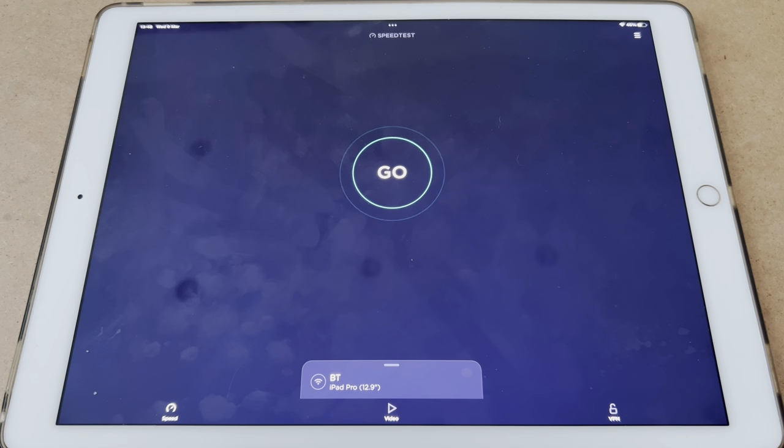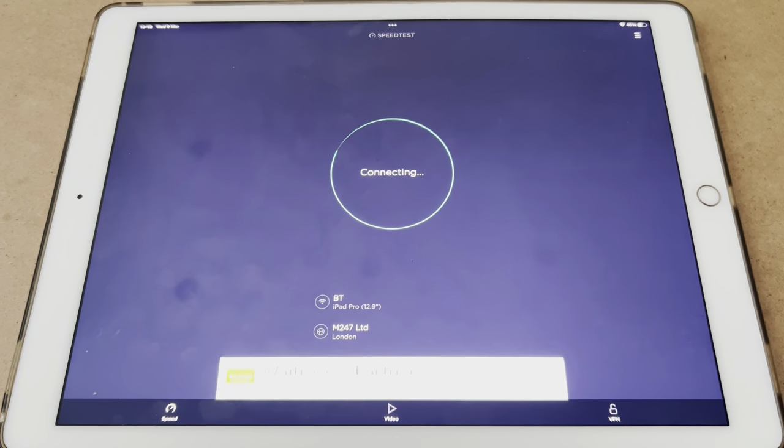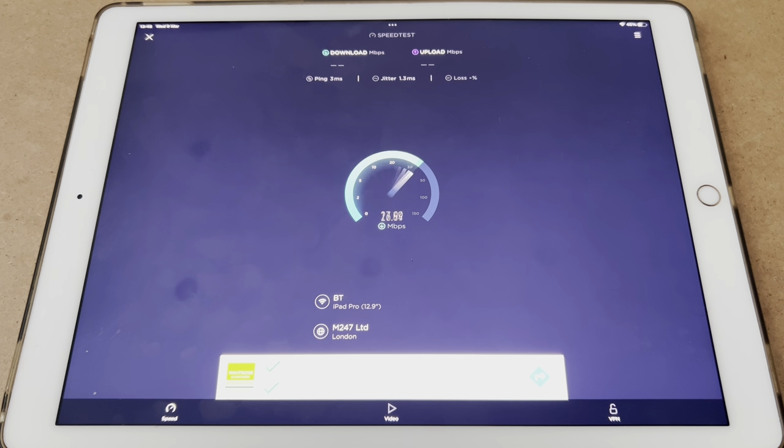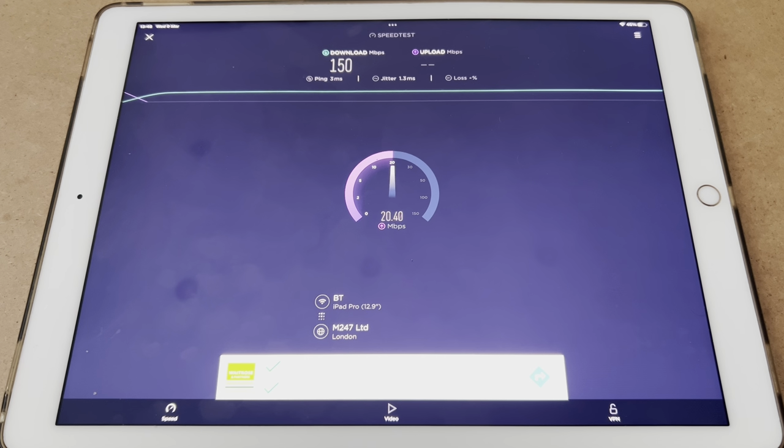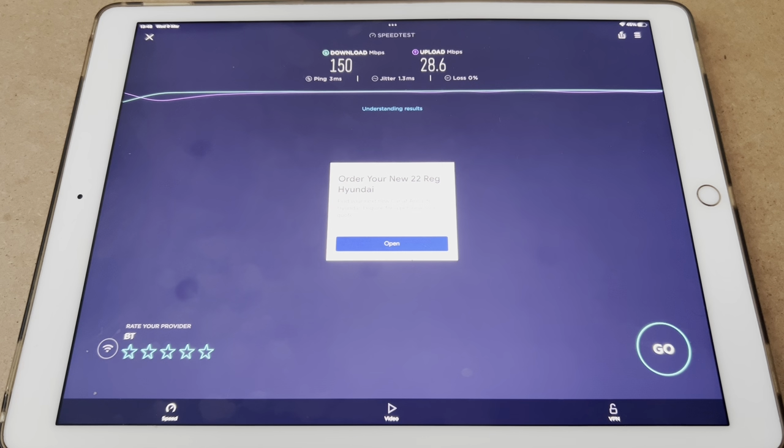Okay, so I'm running the speed test again on my iPad, and we'll see what the results are. Obviously, they'll be lower than what's wired, but we'll see how much lower they will be. Well, that's interesting. I got the exact same speed for download as I did through wired. So it's pretty impressive, really.